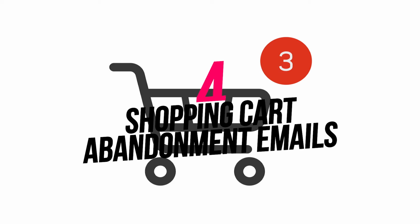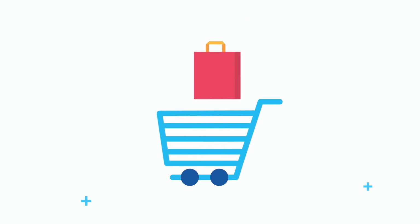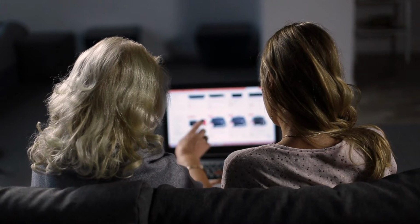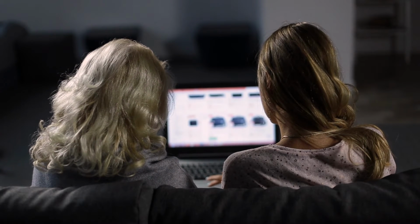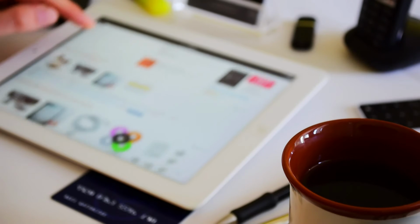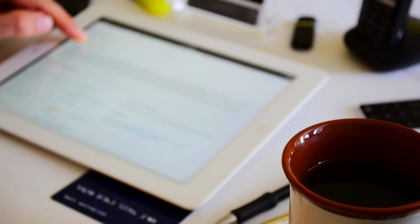Number 4, shopping cart abandonment emails. These types of emails are sent to customers by the e-commerce websites when they add products to their shopping cart and don't make a purchase. These are sent to remind the customer to complete their purchase. These emails contain information like the number of units left and the discount offered. According to a survey, an average of 20.8% of customers return to their cart and make a purchase and help companies to generate approximately $17.90 per email sent.